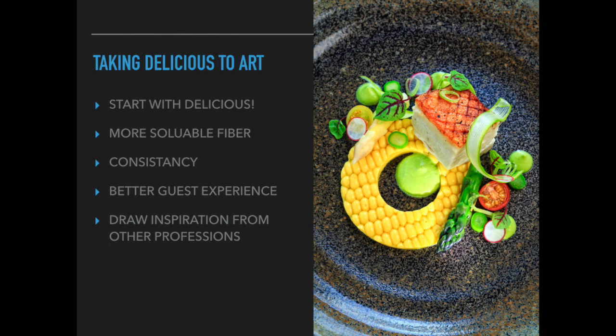If it hinders the guest experience, that's where you say maybe this food doesn't need to be touched. It doesn't need to be shaped or molded or anything really done to it. If it's delicious, it's delicious. If you can improve the guest experience, go for it. And then draw inspiration from other professions.